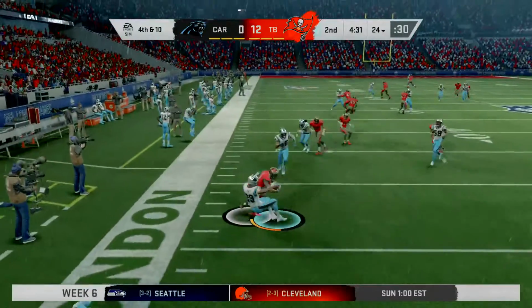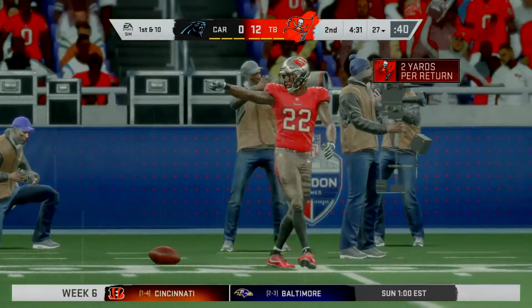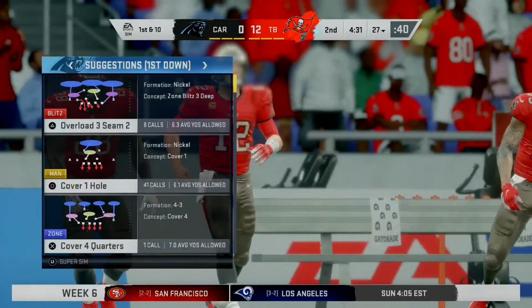Oh, what a move. 49-yard punt, 5 on the return. And the offense will take over with a new set of downs.